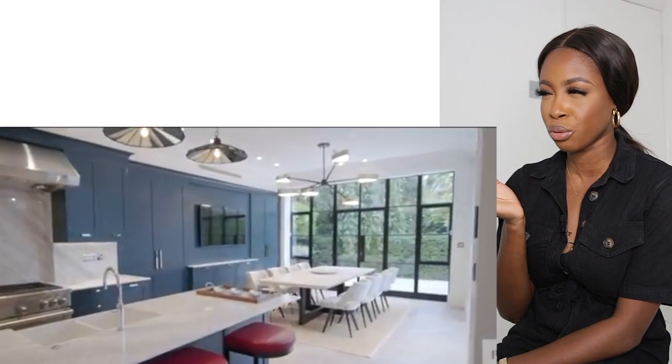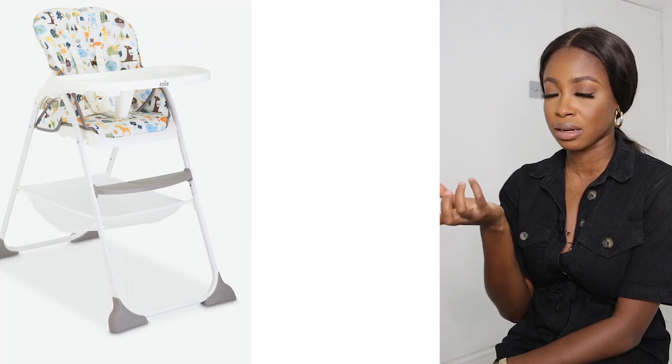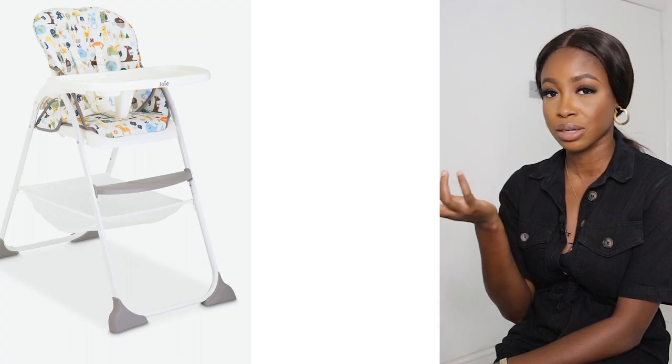The only thing I'm not fond of is the choice of, I don't even know, is it a pattern or pebble patterned dining room chairs? It really just reminds me of a high chair, like a little baby's high chair. I don't know why. I feel like a different style of chair could have gone there, but that's the only thing I would say. But I do love this kitchen. It's so spacious. Let's keep going.